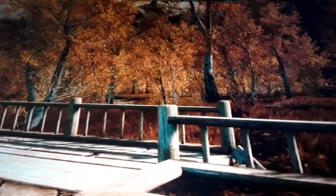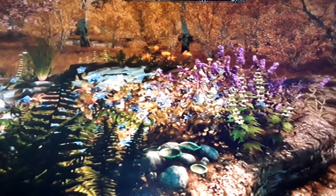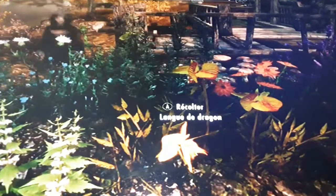The trees are too beautiful. Non mais c'est grave. Plantations. Very beautiful flowers. I like. And mushrooms.